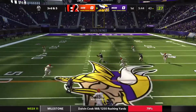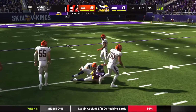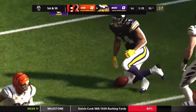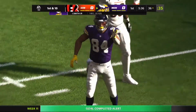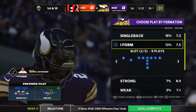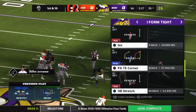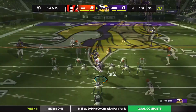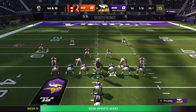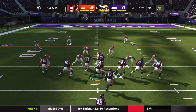Here's Mond. That's caught by the tight end, Irv Smith Jr. And he will have a Vikings first down as they're able to get the 3rd down conversion. Normally on 3rd down and short yardage, you're thinking of throw to your tight end. It's just going to be a simple chain mover. But this time they let him roam down the field, and a nice dart picks up the first down and then some. So they'll come up in Bengals territory now with a 1st and 10 at the 36.